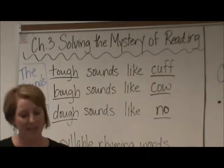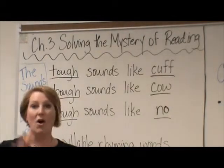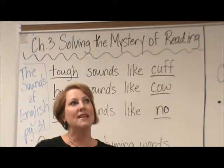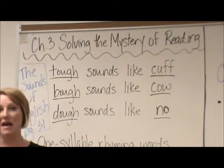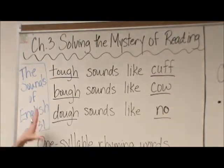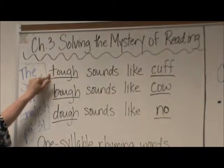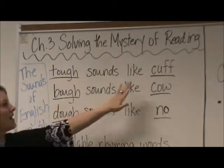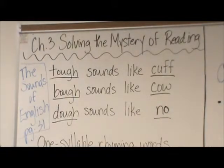English has a really complicated history because we have borrowed words from all kinds of other languages. And one thing that makes English more difficult is we can't really depend on spelling to help us pronounce words. Here are some examples of that. This word, we pronounce it tough. It sounds just like cuff, but as you can see, they're spelled totally different. So we can't depend on spelling for that.